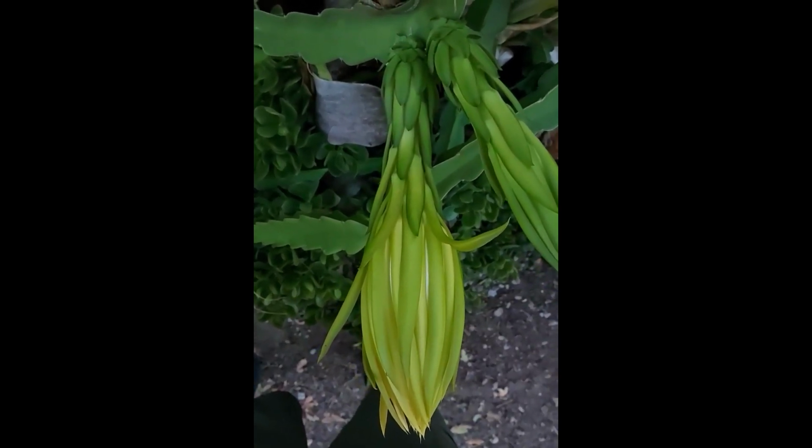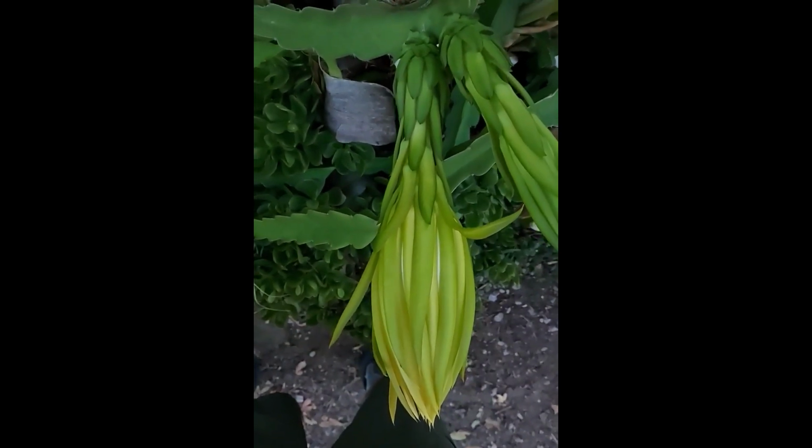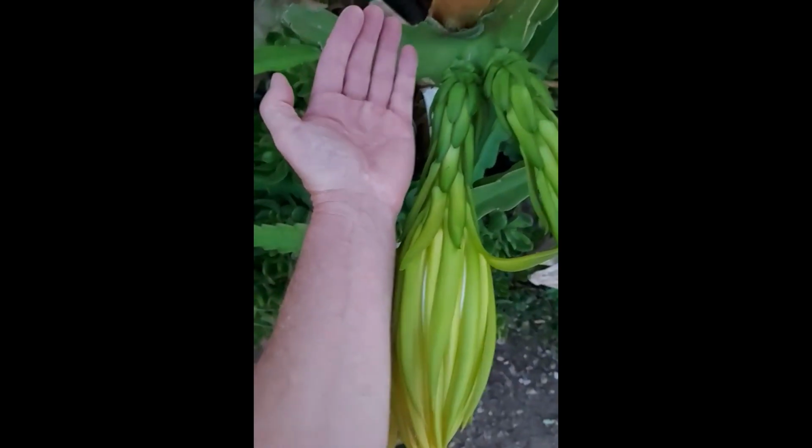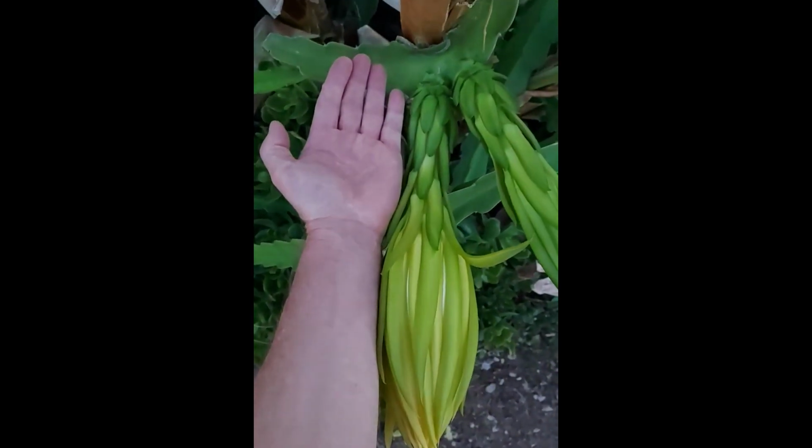Got a mystery bloom here. This thing is gigantic, probably the biggest I've seen in my yard this season. You can see, just for frame of reference, I put my arm next to it.